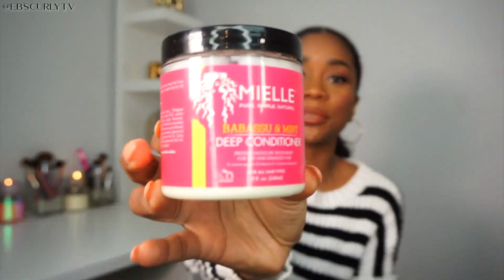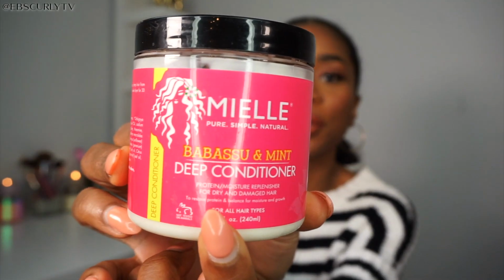I love my All Organics. It's no secret. I love their Babassu Mint deep conditioner, but it's actually a protein/moisture deep conditioner. It says it right there on the bottom. I don't think this is a super strong protein deep conditioner because I've used it on a regular basis and I haven't felt like my hair has been negatively affected by it.